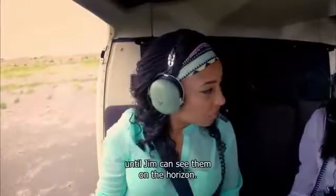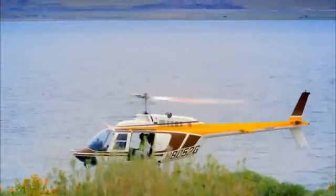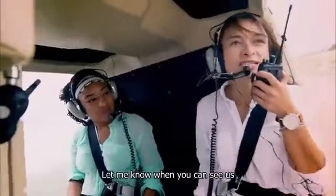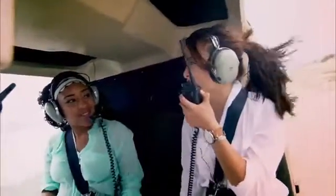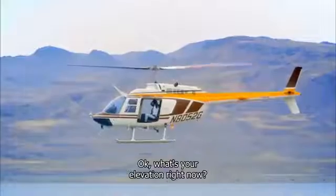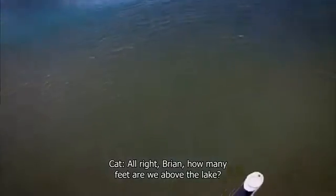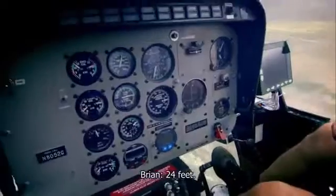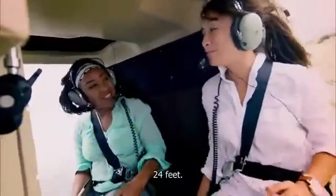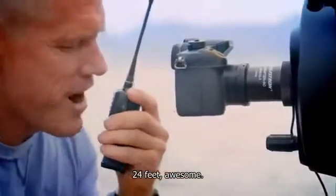They plan to ascend until Jim can see them on the horizon. Then they'll tell him their altitude. Let me know when you can see us on the horizon. I got him. I got him. Okay, what's your elevation right now? All right, Brian, how many feet are we above the lake? 24 feet. Woo! We made it! 24 feet. Awesome.